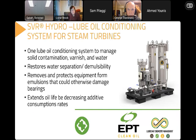Most recently, last month, we introduced to the world SVR Hydro. Now that has all the benefits of the 1,000 or so SVRs that are in service, but now we've added a coalescer in the middle. As you will recall, coalescing technology fell out of favor over the last 15 years because of oil-water separation issues. But water is polar. Oxidation material is also polar. So the reason emulsions exist in the lubricant in the first place is usually the oxidation material, not all the time, but the majority of the time. So by removing the oxidation material, you break the emulsion and you break the water-oil separation issues. So the combination of these technologies together is amazing.